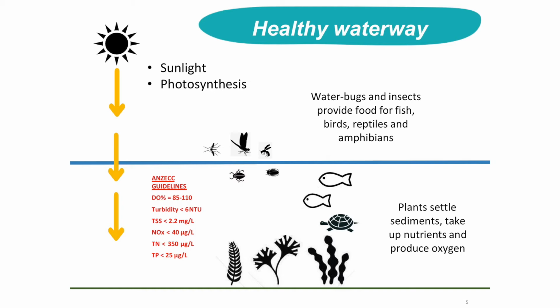And you can see here on the left, there are guidelines set for things like dissolved oxygen, turbidity, which is a measure of the amount of sediment that's gone into the water, nitrogen and phosphorus, which are the nutrients. So these are the standards set in Australia and New Zealand of what we're looking for.